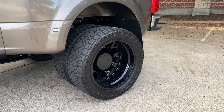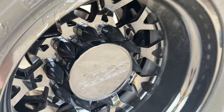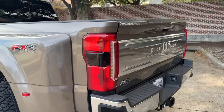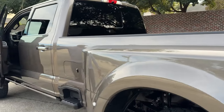Then you come over here and those massive deep dish JTX Forged wheels, ton of meat in the back of this truck. This does have the upgraded tailgate in the back that has your King Ranch giant tailgate badge on there. Lets everybody know this is not just your normal F350.